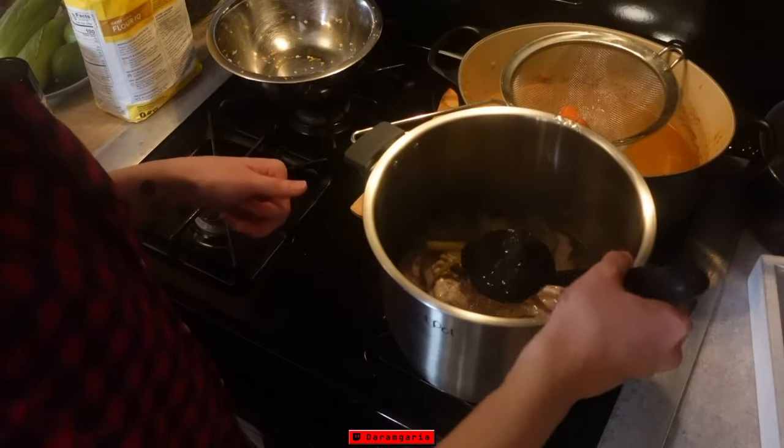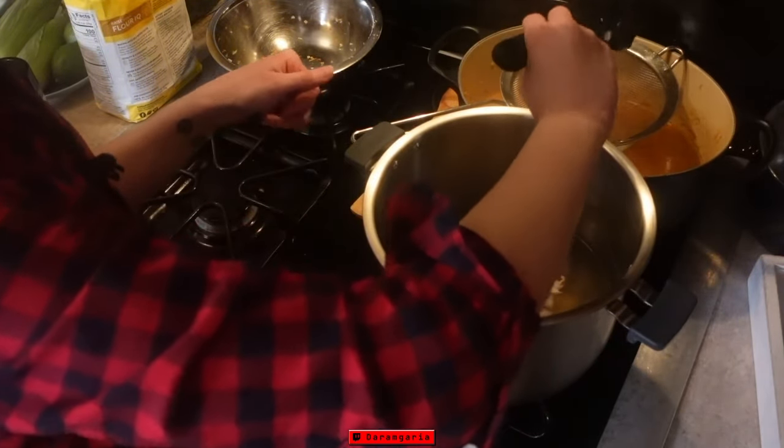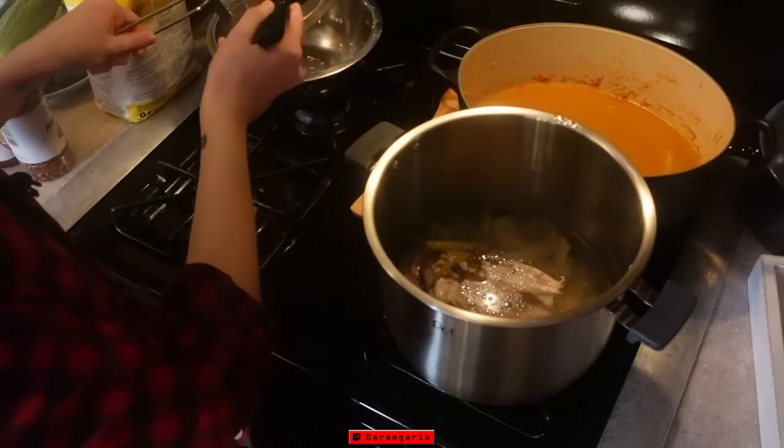Okay guys, now that we've sort of hit this stage, I'm going to just go ahead and start discarding some of the solids.